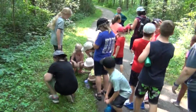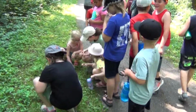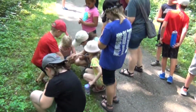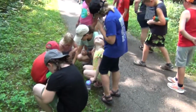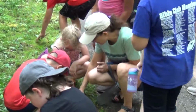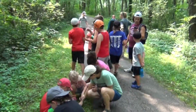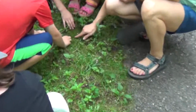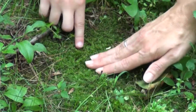Looks like Mrs. Maggio found something cooler that she's showing the kids, talking about. Is it the same with the moth? I don't think it is. Maybe. I think it is. Cause look at it. I think it actually did. Let's see what she's pointing to. Oh, mosses. Oh, yeah.